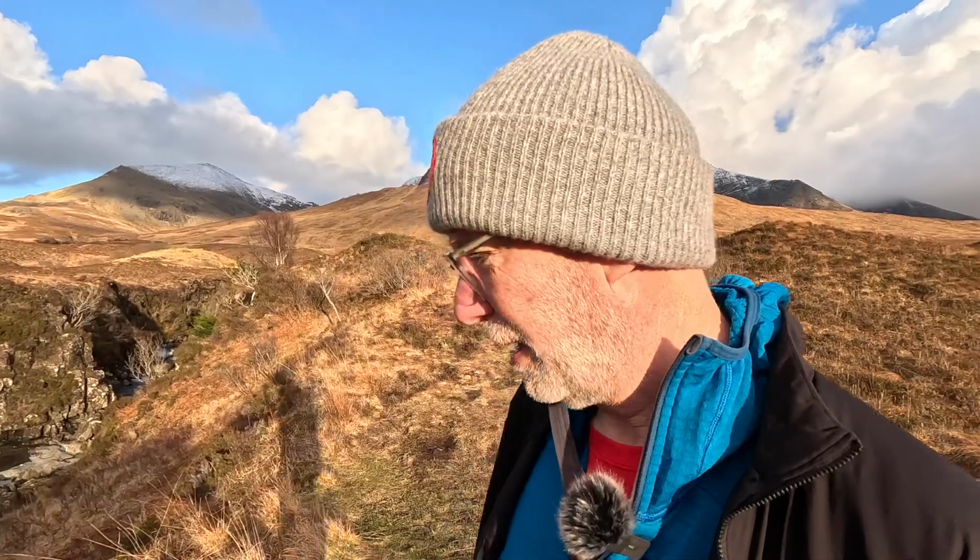You joined me late afternoon down in Glenbrittle, and I'm just scoping out some locations for a shoot with a mountain guide called Adrian Trendall. He's coming up here a little bit later on, and rather than being at the Fairy Pools with the rest of the world, we're at this waterfall just opposite the Glenbrittle Youth Hostel.